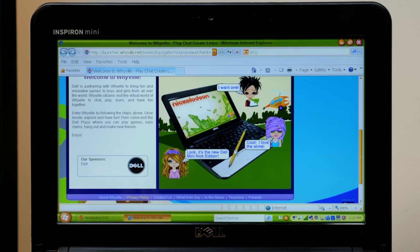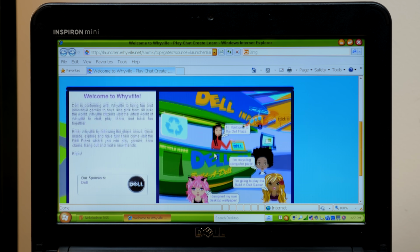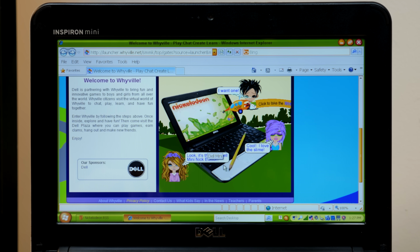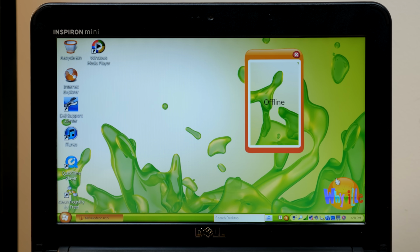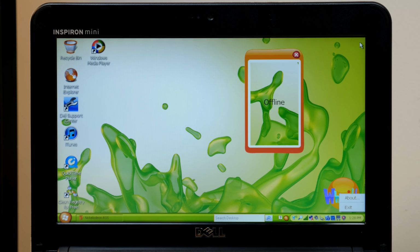Oh, it's actually, oh wow, look at that. I didn't even realize that it takes you to this specialized landing page that is still up. That's pretty cool. So yeah, there's the laptop right there. Look, it's the Dell Mini Nickelodeon Edition. So yeah, that's just kind of a thing that they threw in here. You can't really move it around. It's not like a widget per se. It's just like an animated shortcut that kind of reminds me of like how Active Desktop used to function, you know, where you could have little animated things that just had links tied to them, and then you could click on it and it would open up your web browser.